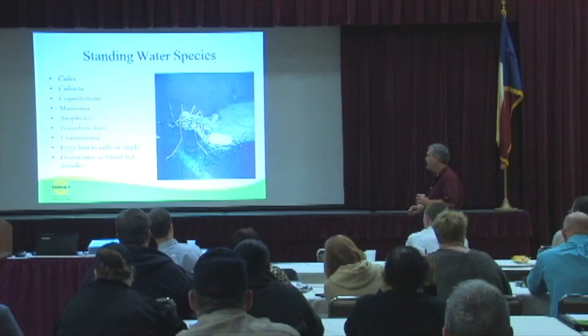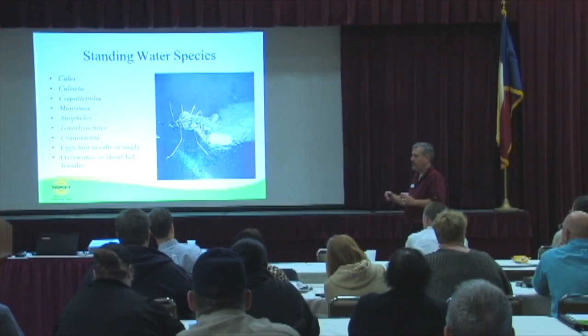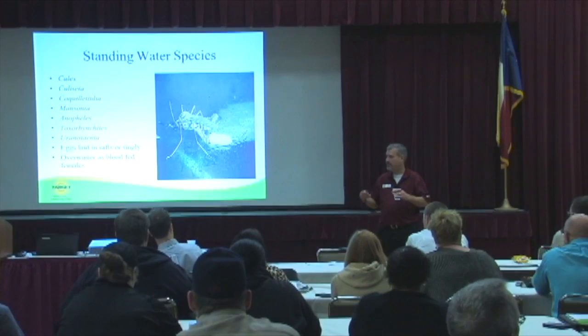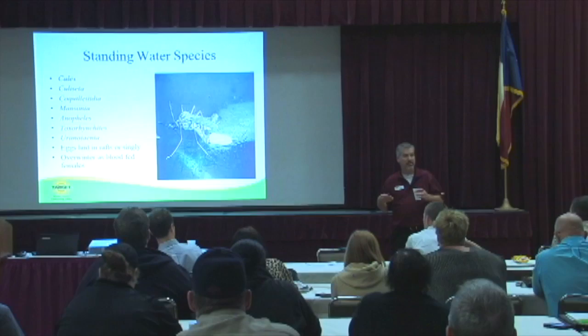Okay, some of the standing water species. I want to touch on them, now some of these won't be real important. And I'm going to probably focus mostly on Culex quinquefasciatus. But these are some of the species we have. Pay attention, they have different areas. If you're going to have a program and you're going to go out and do treatments, you can't do them blind. You've got to go and do surveillance. You've got to go and look at these things, so you need to know where to find them. And these are just some examples of where we can look for these things.